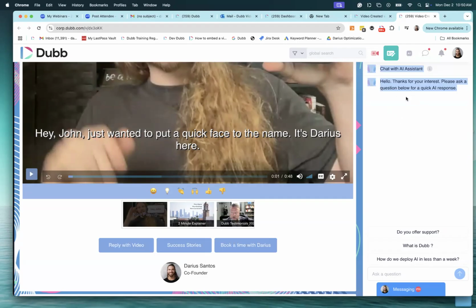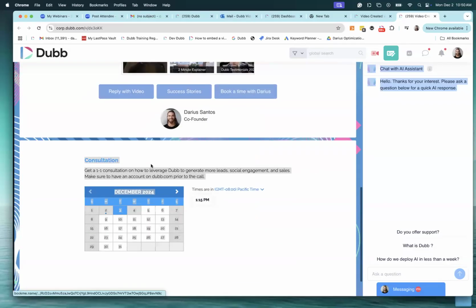It can also capture leads. So like it can ask for first name, last name, email, phone number. And lastly, it can present links as well. It can present like a calendar or a website or a purchase link, whatever you want.